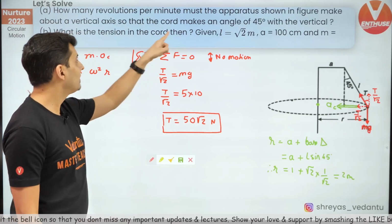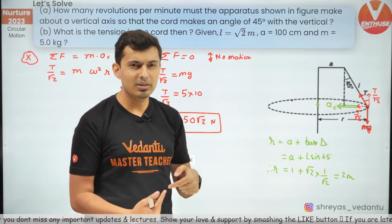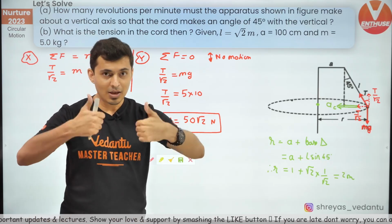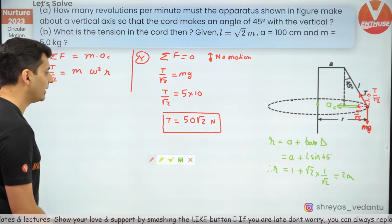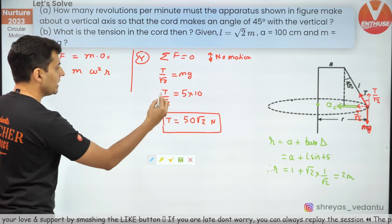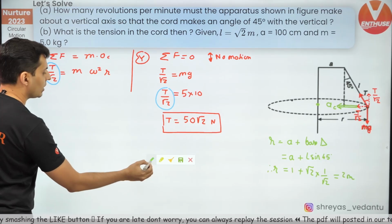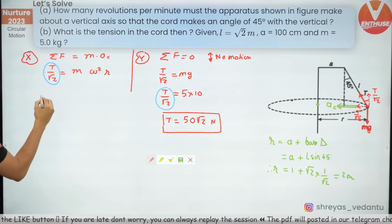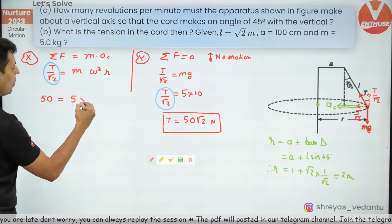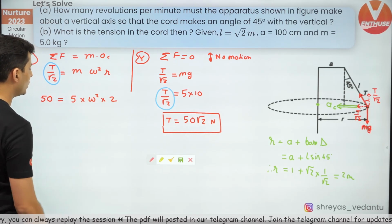So the only thing left is the part A, which is finding the number of revolutions per minute. That means angular speed. So let's move ahead with the angular speed, my warriors. Since I know the value of T by root 2, I will just substitute it over here and see what I get. So this is going to be equal to 50. m is going to be 5. Omega square, I do not know. Radius, I just figured it out to be 2.